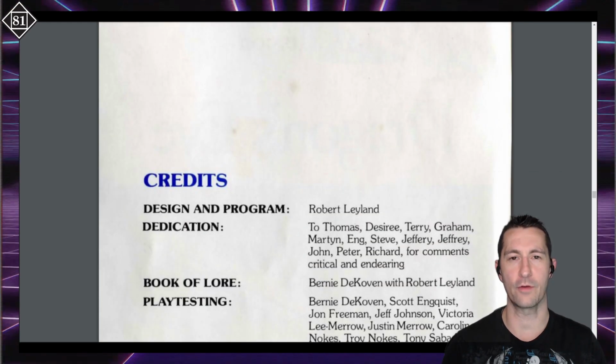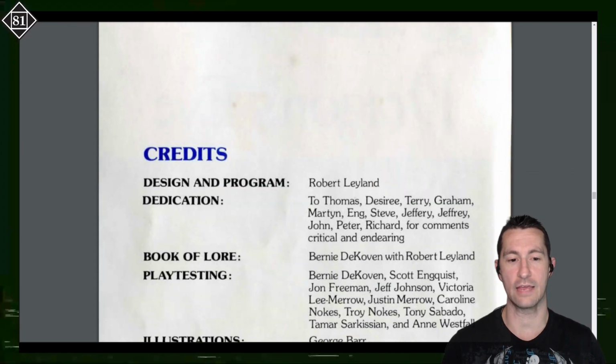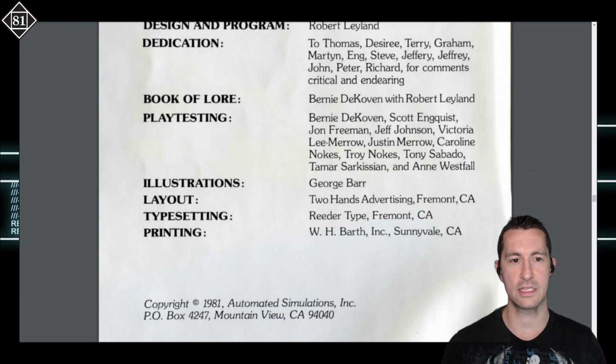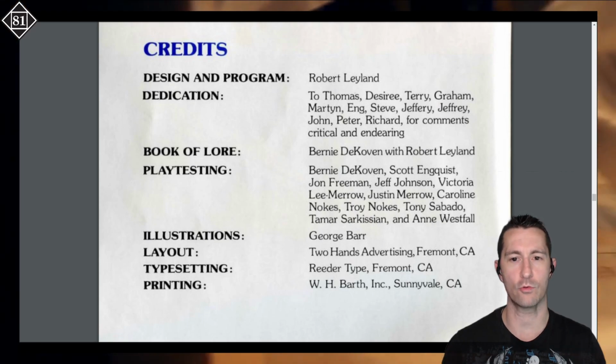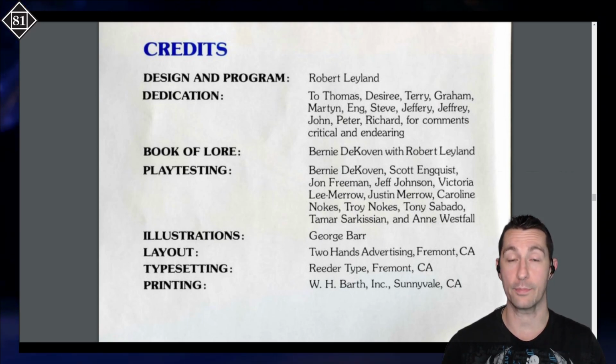And I wonder if whenever it comes time to a point that you get far enough, you save your character stats. So they give the credits to the game. So this one is by Robert Leyland. He's the design and program. So way to go, Robert. And then more people involved in the game.